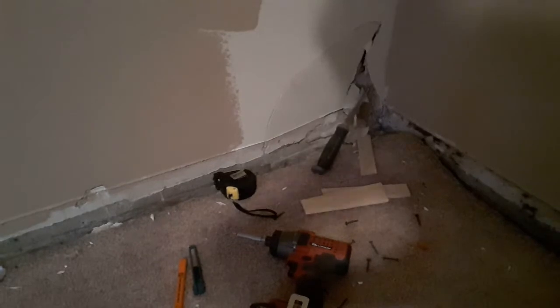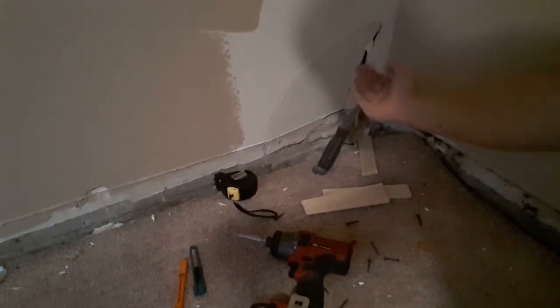Tighten your line down. It is Wednesday. Hope everybody's doing alright. Got a hole in the wall. We're going to attempt to try to patch today. Here is said hole. There is said hole.